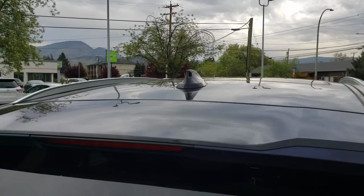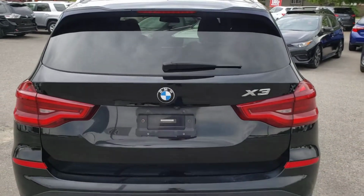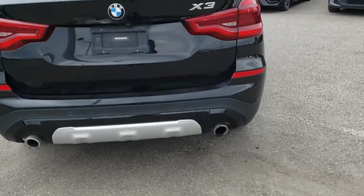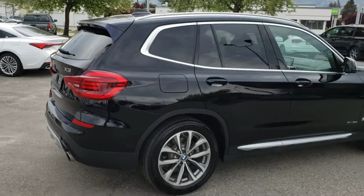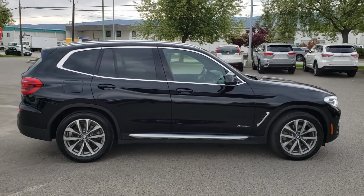Up top, you've got the nice color-matched roof fin antenna, as well as the color-matched roof spoiler with the integrated brake light. Back here, you'll also find a rear windshield wiper, as well as, of course, the X3 badging. Underneath there, you've got that gorgeous dual exhaust with the nice chrome tips, helping to give the vehicle a very sporty profile. This vehicle is absolutely loaded with luxury features and utility, so let's go ahead and hop inside and take a look at all those notable interior bells and whistles.